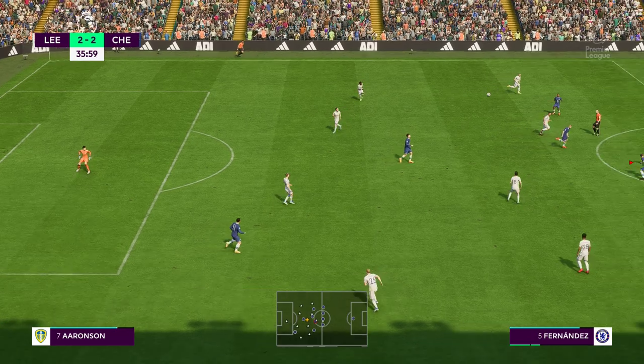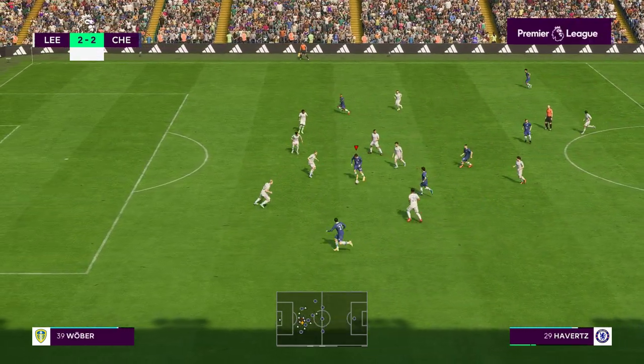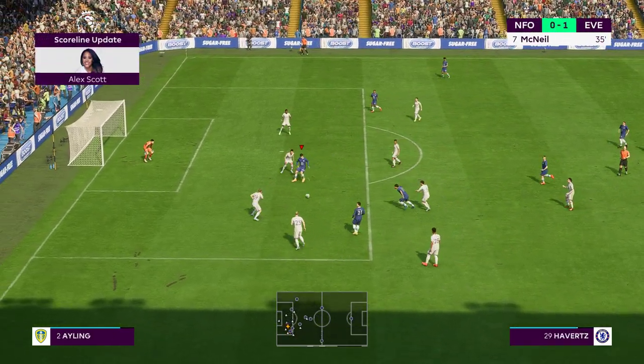And a goal has gone in the Nottingham Forest match. Alex Scott has all the details. Yep, it's a goal for Everton. The free kick was well executed, but it had a big deflection.